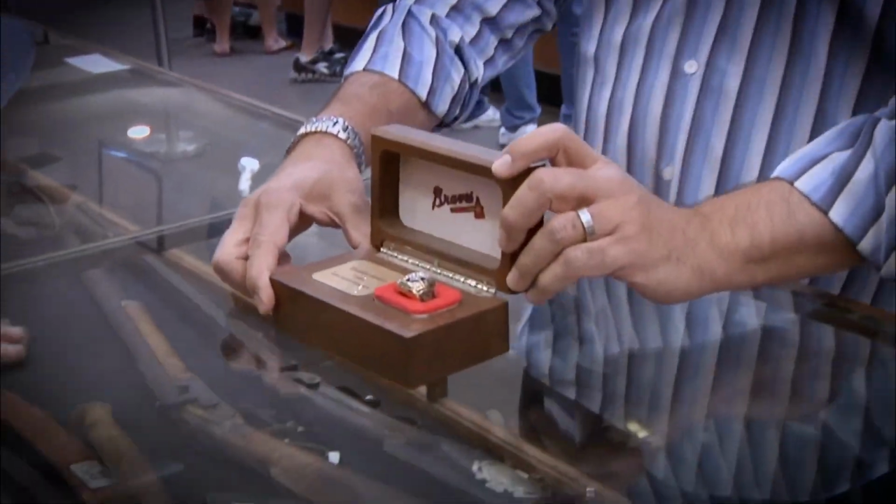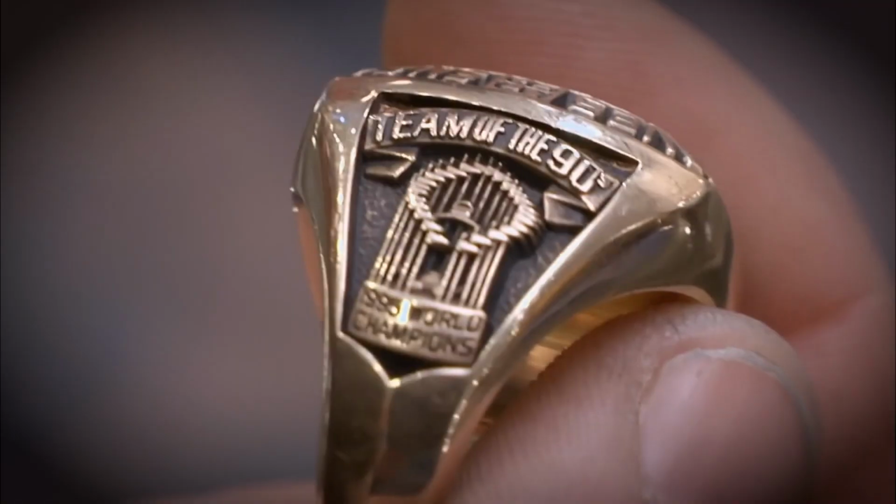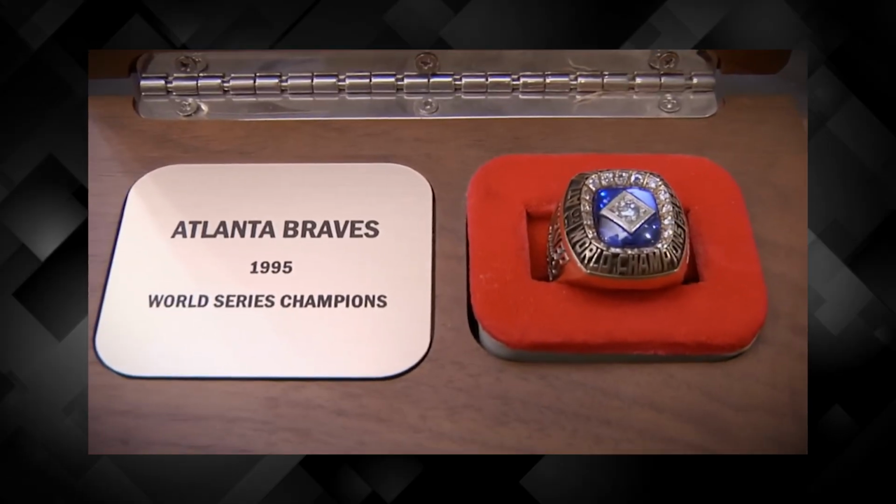I have an Atlanta Braves 1995 World Series ring. Oh, that's a pretty cool year, man. Team of the 90s. Got there 7 times and then finally won the World Series in 95. The championship ring that crashed and burned.